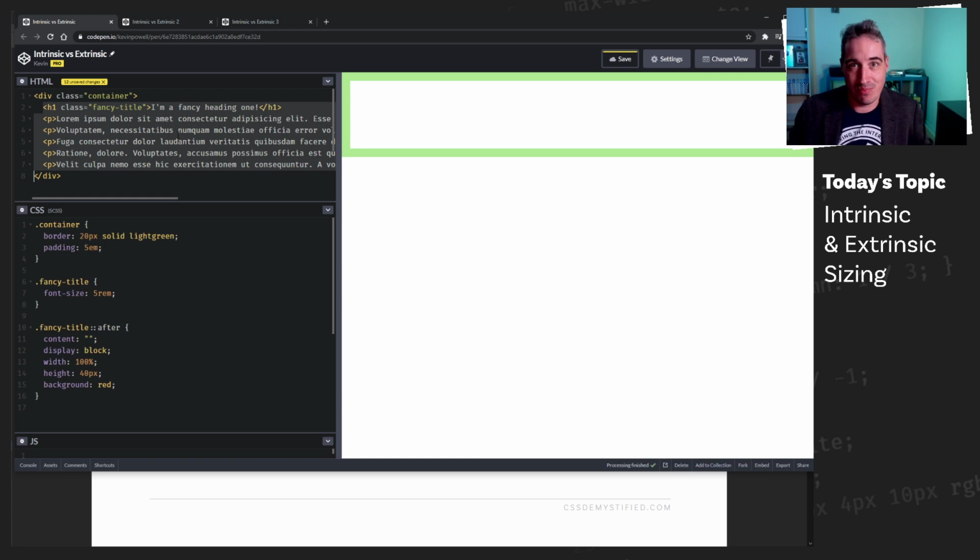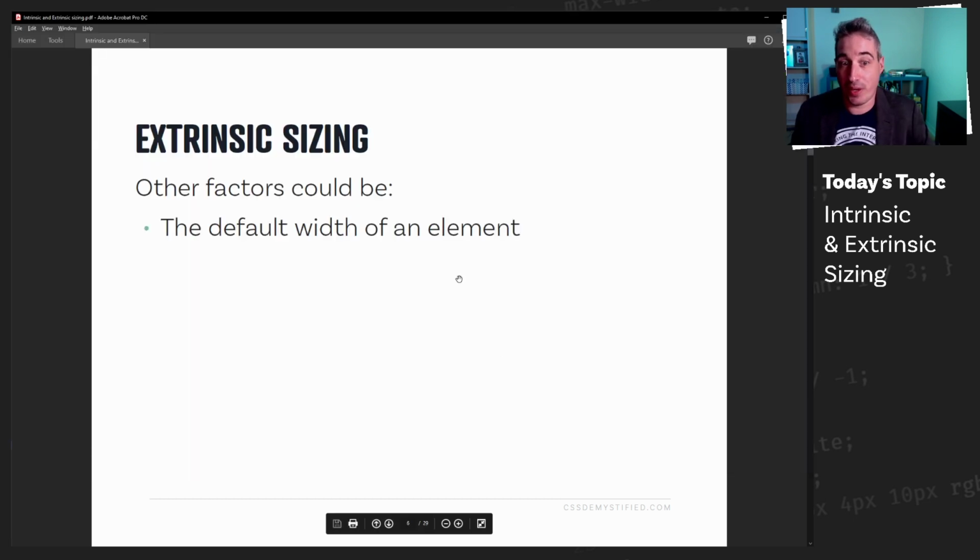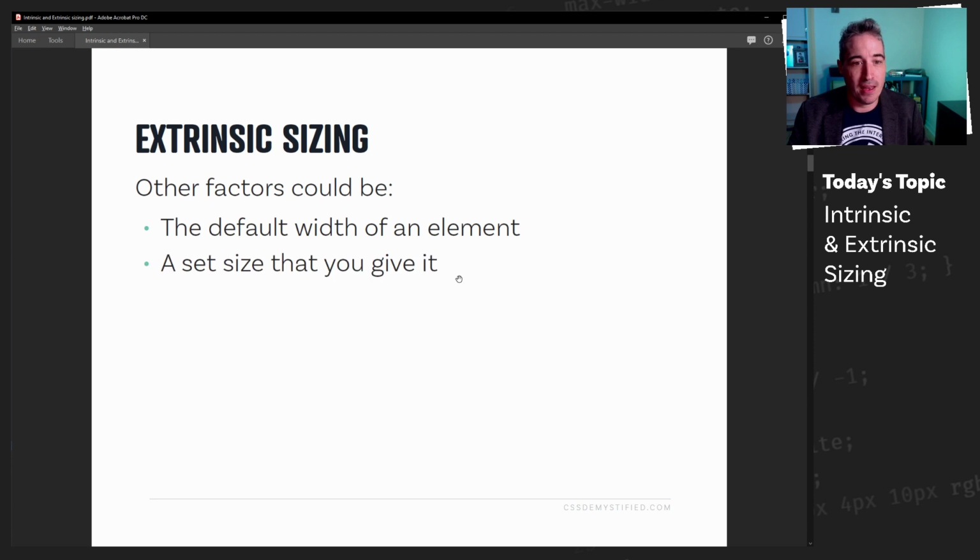So that means the width of it is extrinsic, because it's the width of the element itself which is controlling the size. Coming back to my PDF for a second, the default width of an element is an extrinsic size. Most elements have a default width of 100% or auto, which ends up being 100%. But you can also set a size on an element. Anytime you set a size, that's an extrinsic size. You can also think of extrinsic as explicit. It's a little bit like the explicit and implicit grid. Not quite the same thing, but it's something that you set yourself.